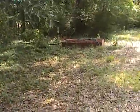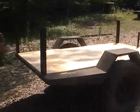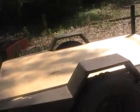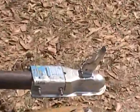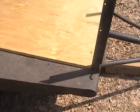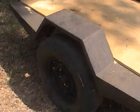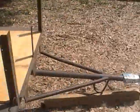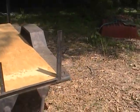And then next for sale, I have this trailer right here. I just rebuilt it, put that new hitch on it. It's a 2-inch hitch. Extremely thick plywood, like 3/4 inch, I think. Yeah, it's 3/4 inch. That tire over there is new. This tire is in really good shape. You can put lights on the back. I don't have lights or a title for it, but I can get those if needed.